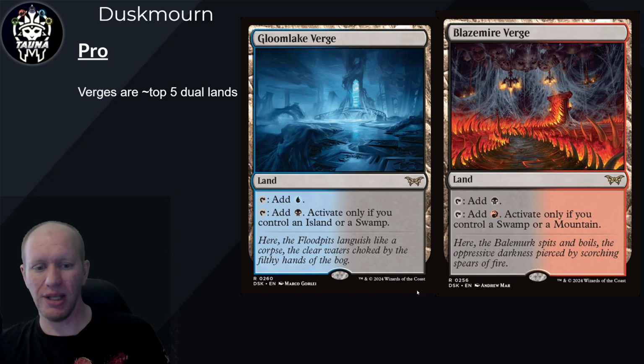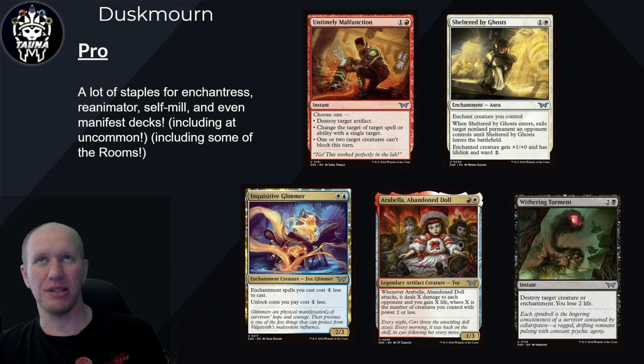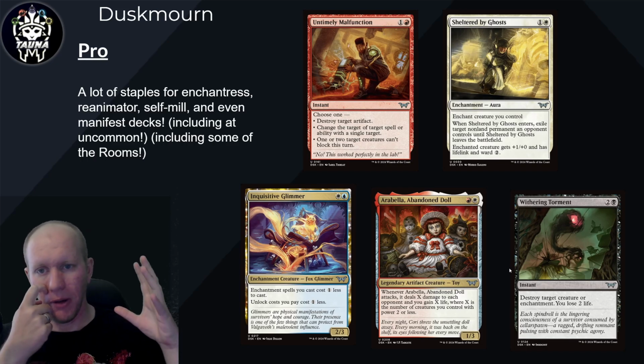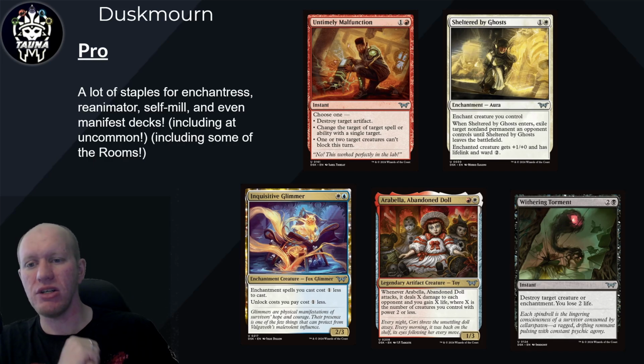Unfortunately, they're not fetchable. If these were fetchable, oh God, that would probably be top land then. There are a lot of staples for Enchantress, Reanimator, Self-Mill, Manifest, a whole bunch of different decks, including at uncommon, right?